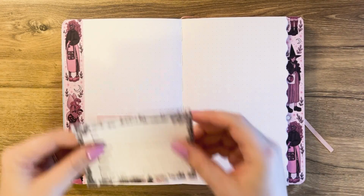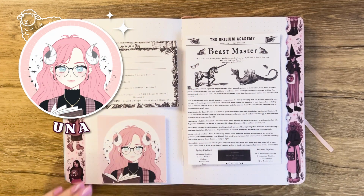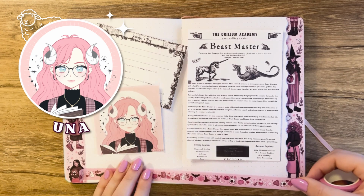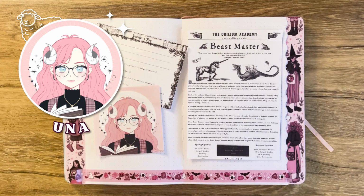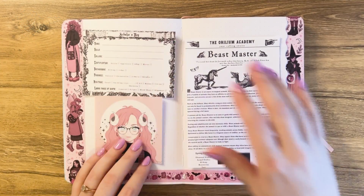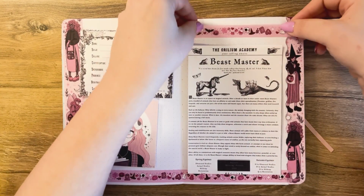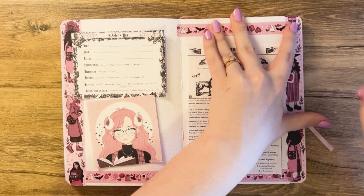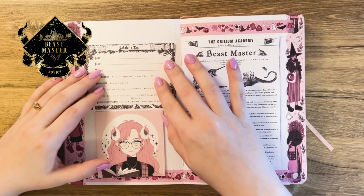I created a whole new character this year. Her name is Una, which is an Irish name meaning a lamb, and she's got sheep horns, and I created a little picture of her in Pic Crew. And I will have that linked down below as well. And her calling that I've chosen, because you need to select what your character is going to study from a whole long list of options, is the Beastmaster calling.